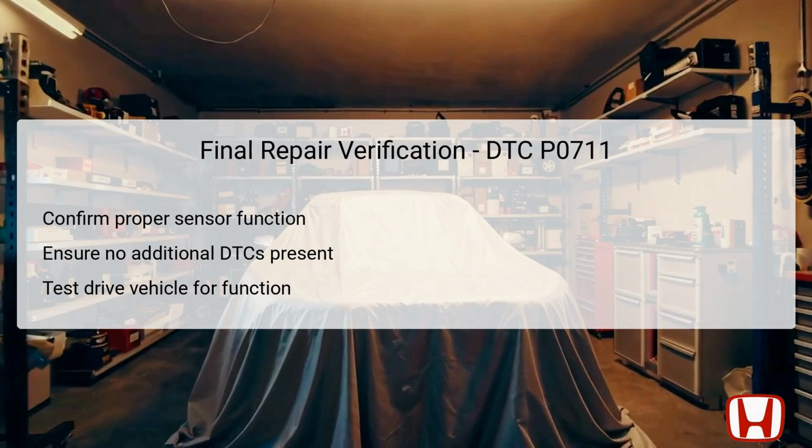First, confirm that the replacement or repaired CVT temperature sensor is operating correctly by checking the live data again through the HDS. Following that, ensure no additional Diagnostic Trouble Codes, DTCs, have been triggered during the repair process, as these may indicate other underlying issues. Once both the sensor is confirmed functional and no DTCs are present, it is advisable to take the vehicle for a test drive. This allows for the observation of the vehicle's performance under dynamic conditions, ensuring that the correction of the P0711 DTC has addressed the issue effectively. Proper verification is key in ensuring that the problem does not persist and that the vehicle operates reliably.